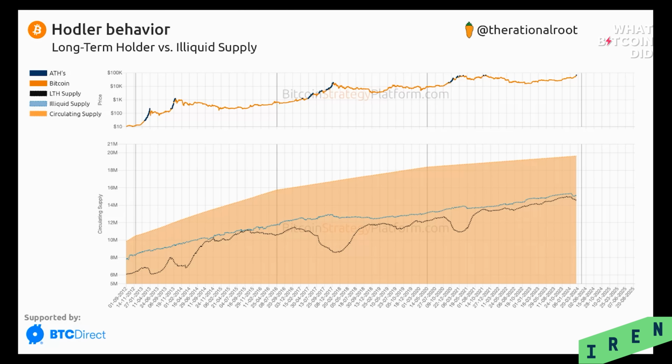And so we can see that the time-based variant, the long-term holder supply, has these huge decreases in supply. That is because, with the time-based variant, as soon as a long-term holder sells their coin to a short-term holder, it takes a five-month period before that short-term holder can become a long-term holder. And so you have these downturns in long-term holder supply. But the bottom of those downturns is essentially the top of the market.